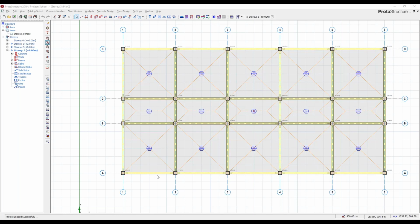Is there a buckling analysis in Prota? No, what we utilize is P small delta analysis for small deflections. And also, while designing the columns, we are using the short column approach. So what we use is the amplification of the moments.